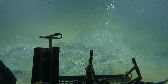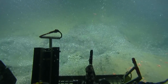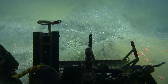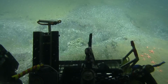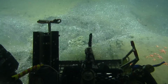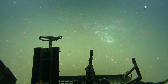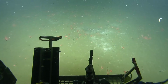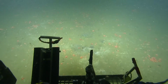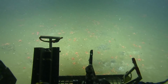I bet this showed up on our mapping. Yeah, no, this didn't actually show up on Norbit. As soon as we approached it, it started. You could see the initial. Over a large area here, probably all along the northern base of Astoria Canyon along the north wall. So more bacterial mat.